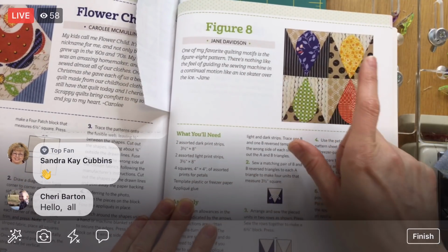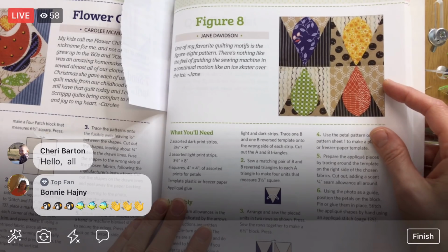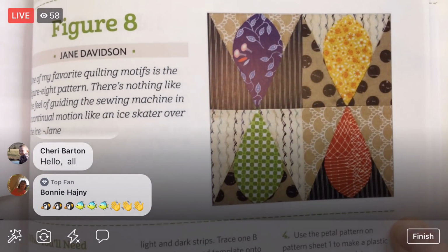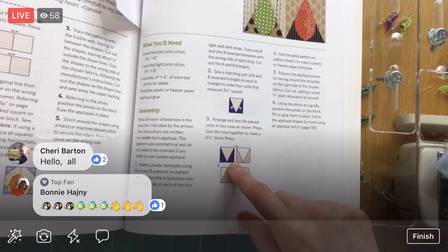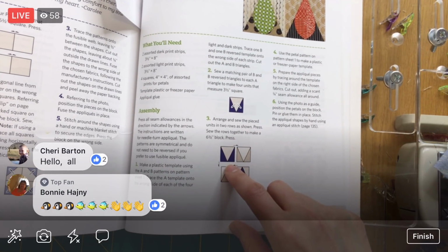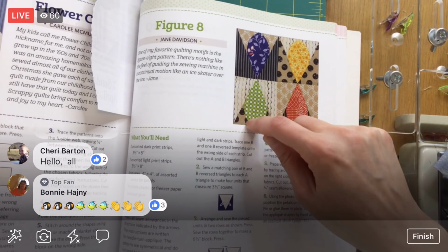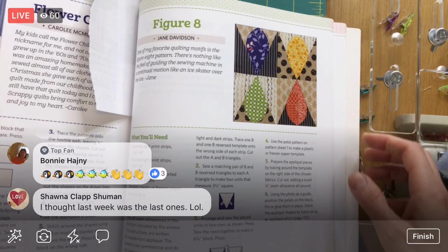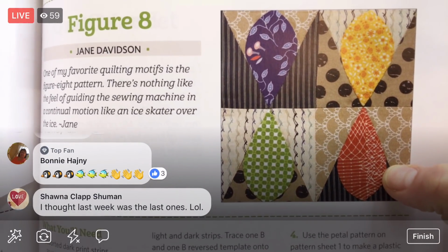All right, and then Figure 8 is the other one by Jane Davidson. So Jane is the other author of this book. That one's pretty dang cool too. I wonder if this is curved piecing or if it's applique. Oh, it is applique. So we make these cool triangles, and then it looks like you applique these shapes on top of it. There we go, like that. That's kind of neat. I like that one.